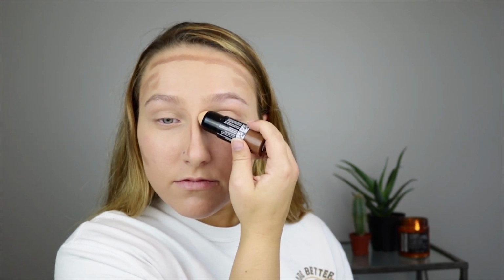I found that once you start to use a lot of warm tones, you can start to look pretty orange, and I don't really want that. And this stuff blends out like a dream. It is just fantastic all the way around. No complaints. And it was like $8?